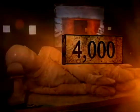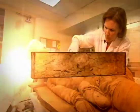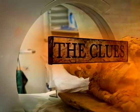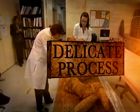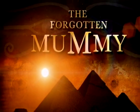A 4,000-year-old Egyptian mummy stored away in Georgia. It had been forgotten in a crate for decades. Now carefully restored. Tonight, we'll reveal the story behind his journey to Georgia, the clues discovered about his life, and the delicate process used to restore him. Now, The Forgotten Mummy with Jovita Moore and Justin Farmer.